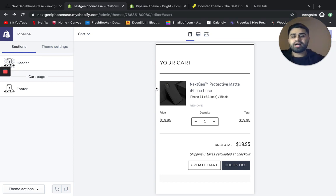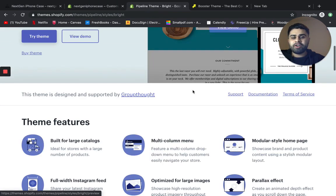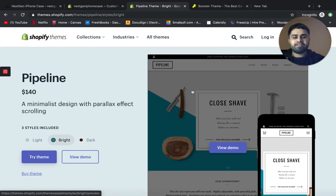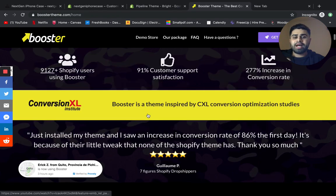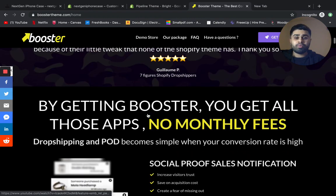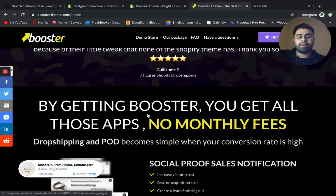And just real quick, guys, before I forget, that was the Pipeline theme, if you guys are curious. Very nice, very good for one product stores. Another one of my favorite themes for one product store is the Booster theme. I believe they just came out with an all new update a few weeks or a few months ago, which I haven't really checked out just yet, but it's very cool for niche and one product stores especially. I have created about 4 or 5 one product stores with the Booster theme in the past as well. So again, that's just for your reference.